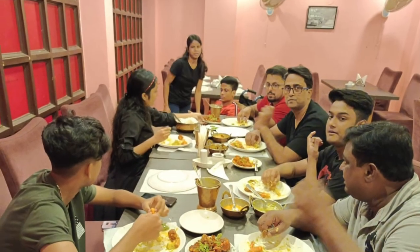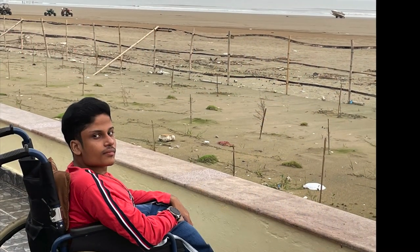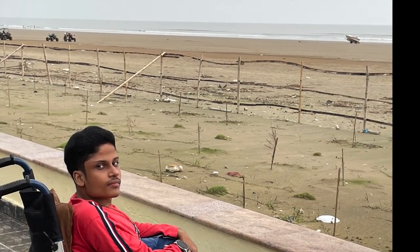Then it was time for lunch, and others had the yummiest crab curry and prawn curries in the resort's restaurant. After resting in the afternoon, we went to the beach again.